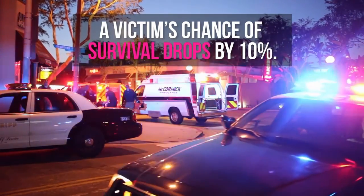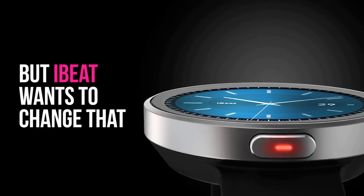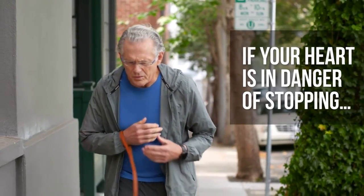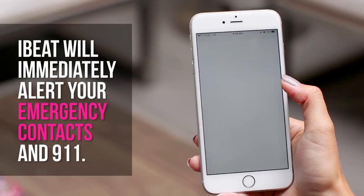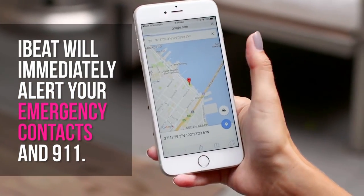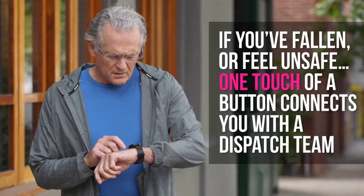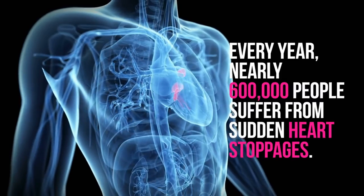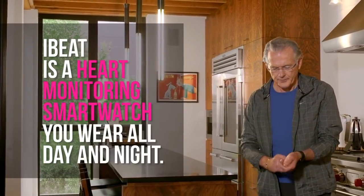According to the CDC, a whopping 659,000 heart-related deaths occur each year in the United States alone. This is no doubt one of the leading causes of death today. Here's a smart gadget that will monitor your heart condition to help you or your loved ones respond appropriately. iBeat Heart Monitoring Smartwatch is a wearable gadget that monitors your heart rate and blood flow and detects any potential life-threatening events before they occur.